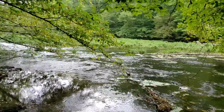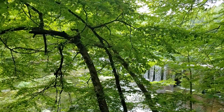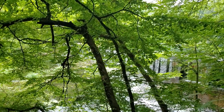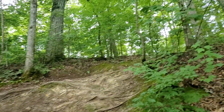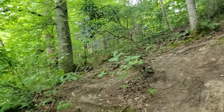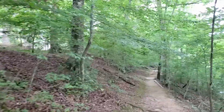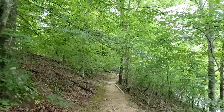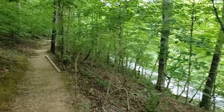And we'll look downstream. Let's continue along. And just one more look as we head back up the trail. It's really beautiful down here. And just to give you an idea, this part of the trail is very steep and hard to get up and down, so just a warning. But let's head up the trail. All right, we made it back to the top, and we're headed along the trail here. Duck River's still down there to our right, and let's continue along.